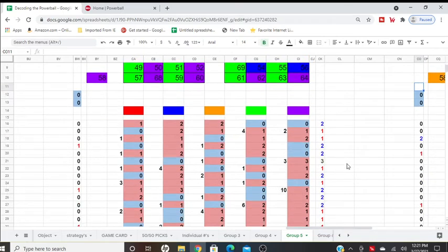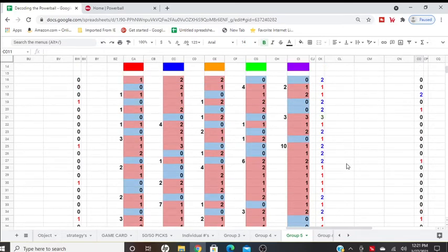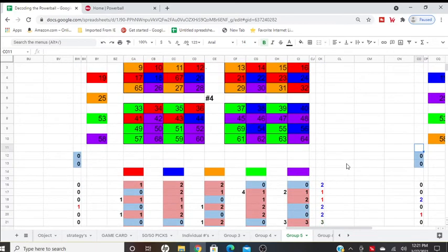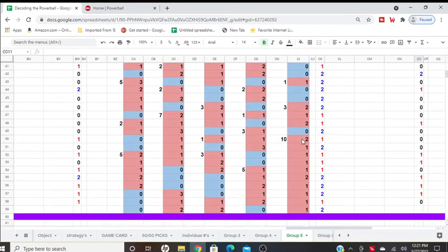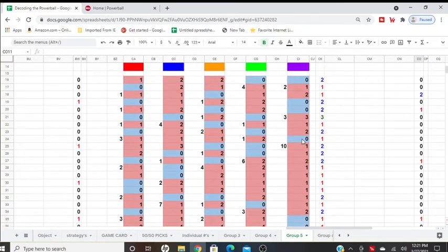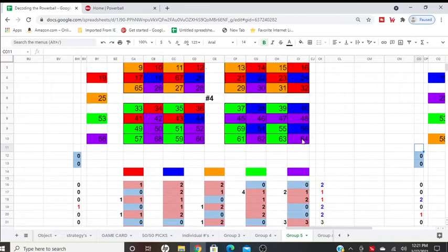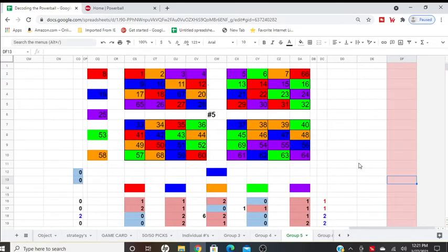Number 4. You know, I like this purple. But I'm going to leave this one alone. You know, it all comes down to a gut feeling, and I just don't have a good gut feeling about that. So I'm going to leave it alone. Move on to number 5.